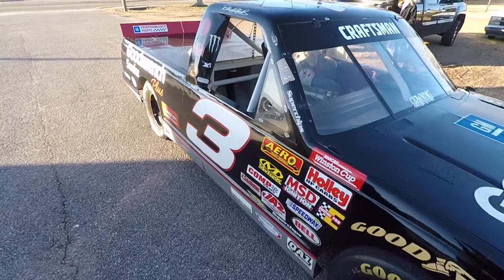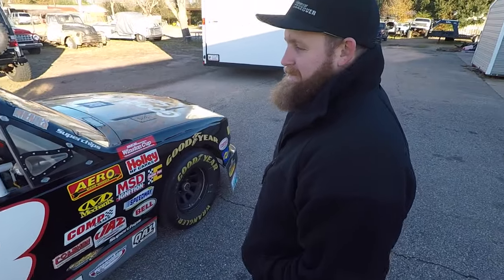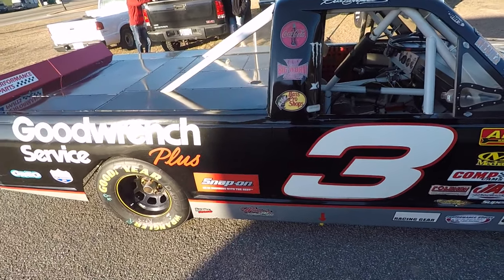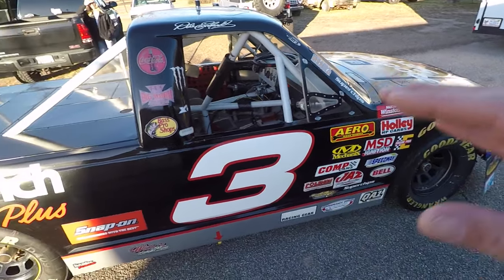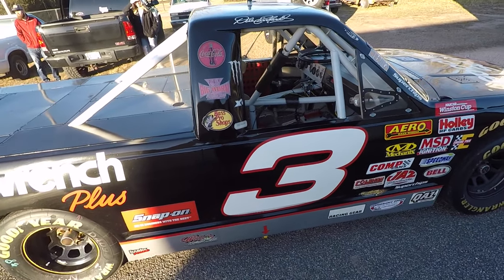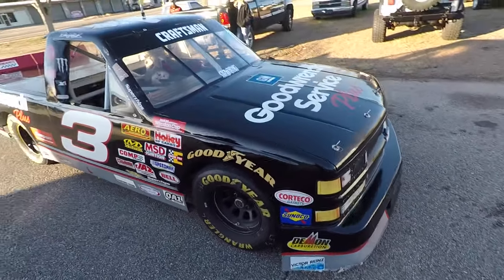Dude, this thing's awesome. Freaking awesome. The fact that it's a legitimate NASCAR truck is cool. You know, it's not just some stickered up truck. This is a real NASCAR built Craftsman Series NASCAR truck, the full blown race chassis. It's got the Dale Earnhardt legitimate paint scheme. I mean, this thing, it's the real deal. The real freaking deal. Now it's time to make it fast.